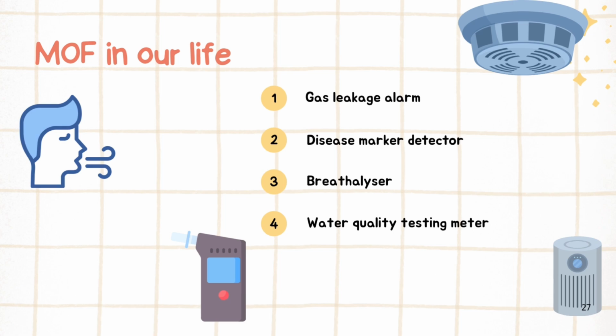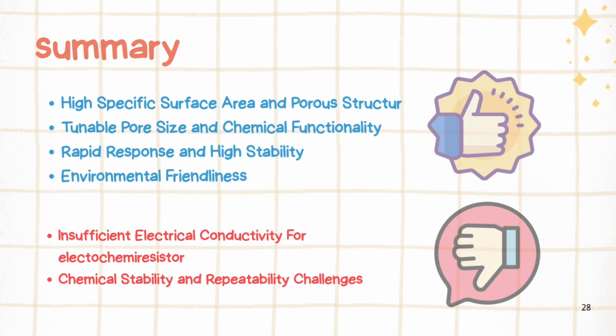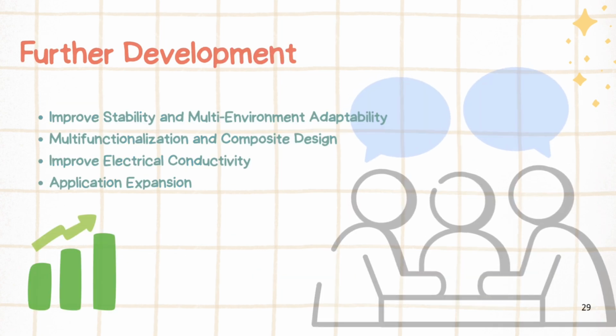In example 4, the MIL-101(Cr) MOF detects nitrite in water via a fluorescence quenching effect. When the MOF changes color, you can compare it to a color card, kind of like using pH test paper. Here is a quick roundup of MOFs' pros, cons, and areas for improvement.